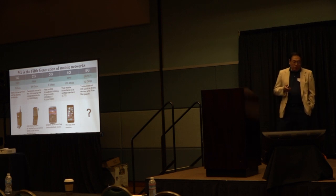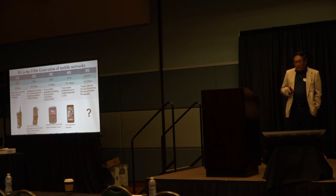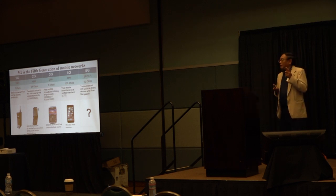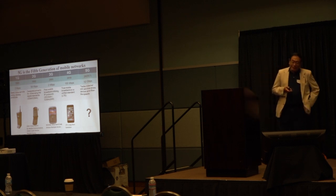All right. On the second row, you'll see the speed improvements from generation to generation, from kilobits per second, and 5G will reach up to 10 gigabits per second. On the last row, the first phone for 1G was what we used to call the brick phone. It looked like a brick, very heavy. At that time, the transmission of information was only one way and one speaker at a time. So if you have two people talking, one person will talk and then switch over to the second person, who will respond, and so on. Okay. So that's a long time back.